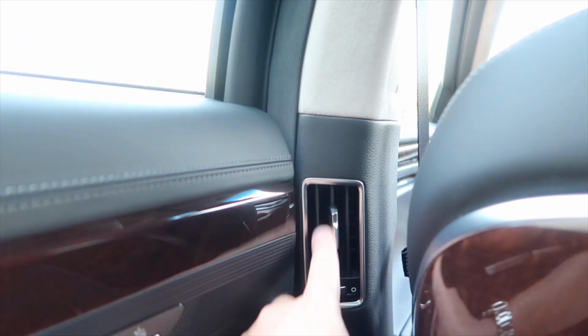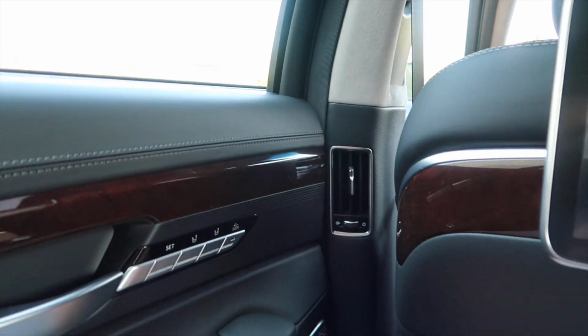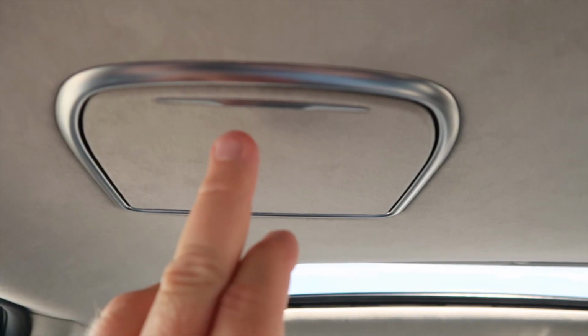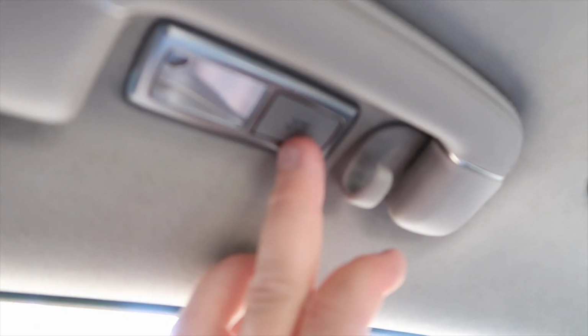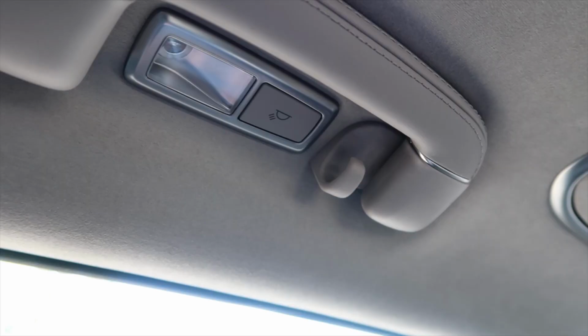So we have air vents all around the car here. It is just a very, very pleasant place to be. And check this out, we got vanity mirrors in the ceiling. Got our own little light button right here. That might not be something new here, but it's very, very comfortable. More lights back here, of course. This is the feeling you should have in a luxury sedan. You should almost want to sit in the rear seat more than being a driver. Cooled seats for rear passengers.